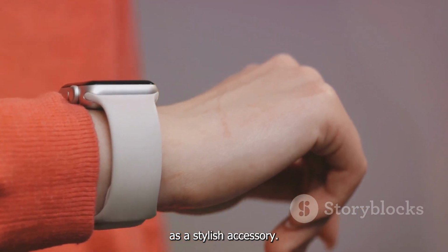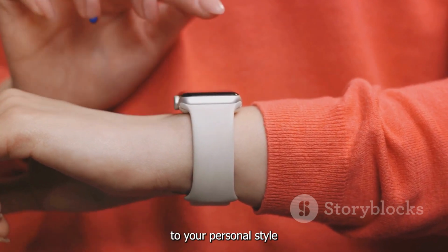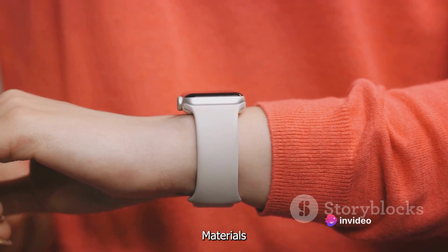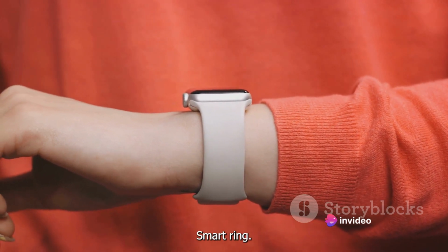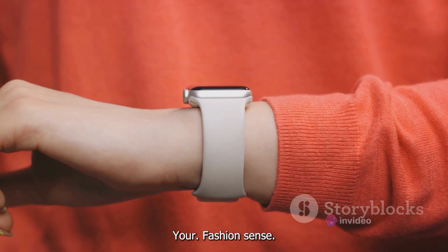They also serve as a stylish accessory, a statement piece that can be tailored to your personal style. With various designs and materials to choose from, you can find a smart ring that not only enhances your connectivity, but also complements your fashion sense.